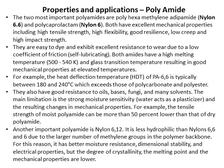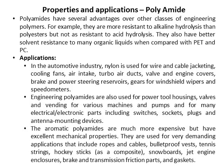Polyamide, hexamethylene adipamide and polycaprolactam, both have excellent mechanical properties. And another form of polyamide which is very popular, we heard this word from school itself, nylon. Nylon is a fiber, a synthetic fiber polymer made from polyamide.